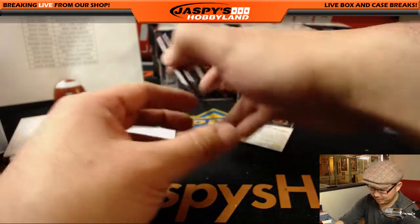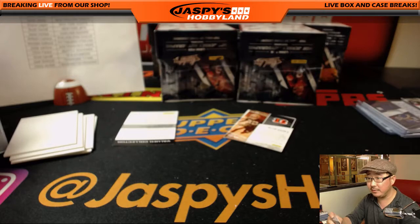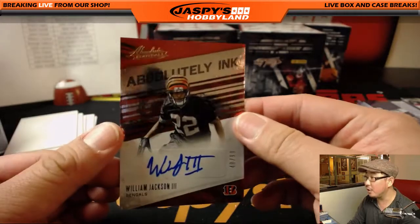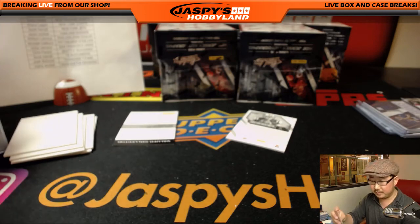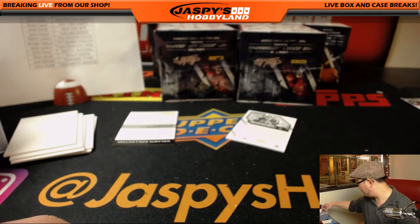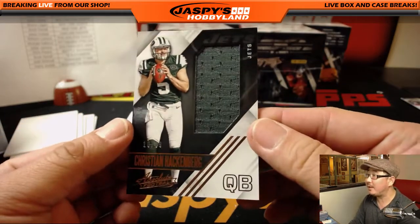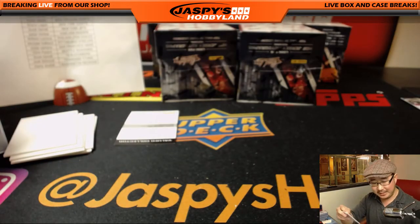Adam Kaiser, any guesses on this redemption? There's Vernon Hargraves the third, out of $4.99. William Jackson the third, Absolutely Inc., 48 out of 99. They also have John Ross the third. There was a Rook Inc. Panthers somewhere, I forget who it was, a few boxes ago. Adam says there's the Hackenberg, 10 out of 99 for the Jets. Some increasing rumors that the Jets may be really in on Kirk Cousins.